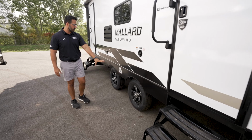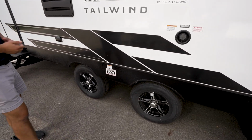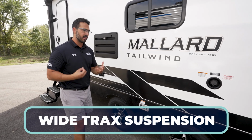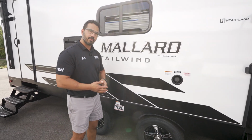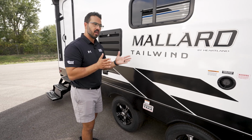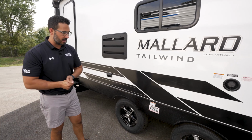Taking a step back, I do want to talk a little bit about kind of underneath the camper and some things, again, that are equally impressive. One is the fact that this has your wide track suspension, which is going to be a spread axle system. And again, we talk about towability. That's really where this is going to come in handy because with that widespread axle, anytime you have the wider wheelbase, so to speak, you're going to get less sway. It's going to be a little bit more stable, and that's exactly what we have here.